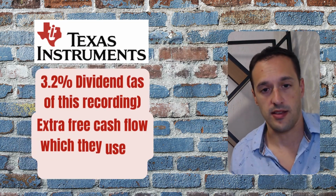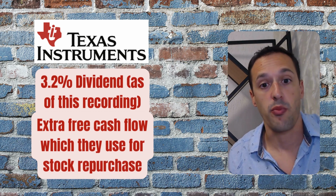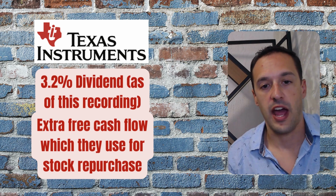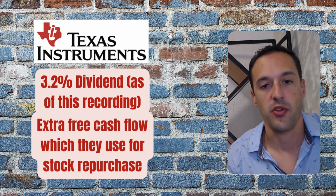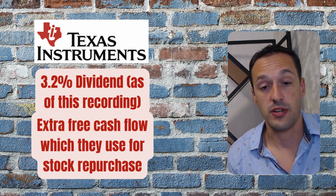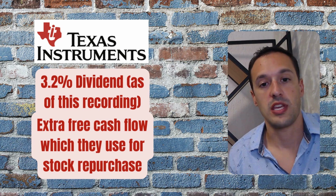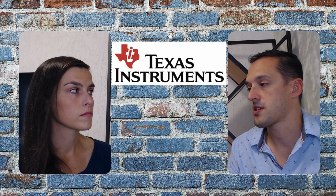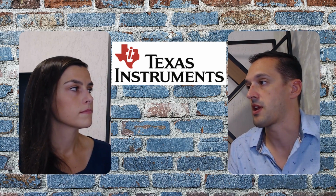One of the reasons TI is such an attractive investment is that 3.2% dividend that the stock pays, but they also have extra free cash flow. That's profits, cash that they generate from their operations. They always have additional free cash flow after they pay the dividend. So TI historically returns the rest of that free cash flow via share repurchases. So that's the bigger increase in earnings per share over net income. That's a nice bonus. This is a highly profitable semiconductor company, and it's probably going to get a lot of benefit from the recently passed U.S. CHIPS Act to support manufacturing in the coming years.